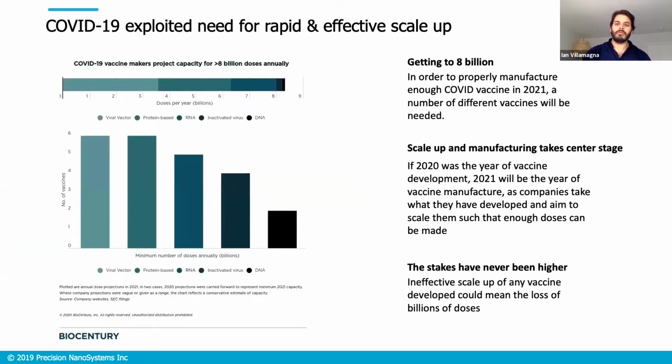Along with that, though, what this has really shown is that there's a need for this really rapid and effective scale up. If you think about COVID-19 again, the amount of doses that we're going to need to sufficiently vaccinate even the population just in the United States or Canada is going to be quite large.